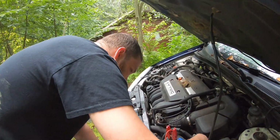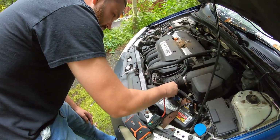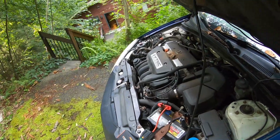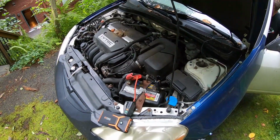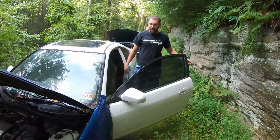Put it right on these things. This battery's that dead? Never had this much of a difficult time starting a car. Yeah, this is crazy. Like it has juice. Oh! Fire right up!